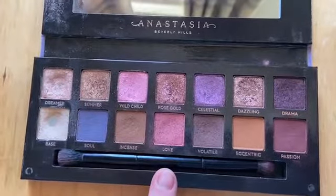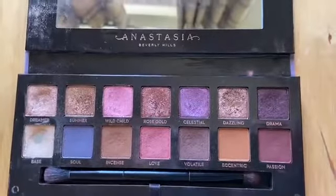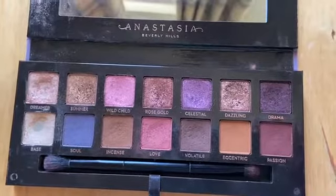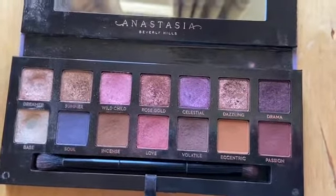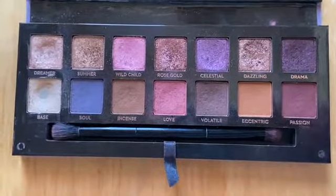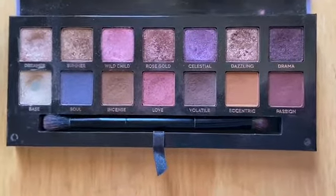The quality is amazing. The brush is even pretty decent, so I don't regret buying this palette at all. I've absolutely got my money's worth from it, and I still love all the looks that I do with it. The shimmers are absolutely beautiful, and the mattes blend like a dream. I'm not sure what the quality is like of the more recent Anastasia palettes, but I definitely can't fault this one. I think it's fantastic.